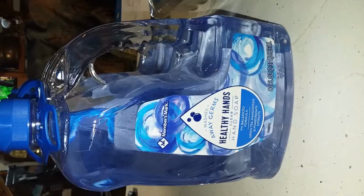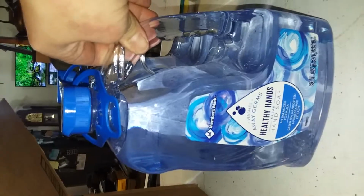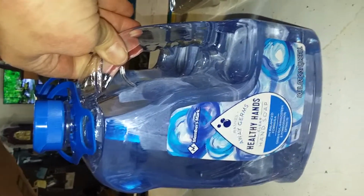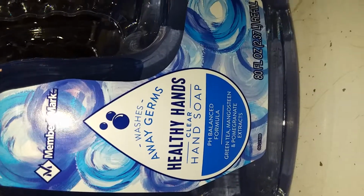We'll set that back. But the thing is, we rotate this. We use this antibacterial soap. We're not particular about what brand it is, what brand we use. And I just noticed that's not antibacterial, is it?